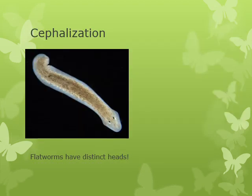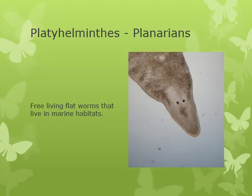Flatworms also were the first group to have distinct heads. Check it out. You look at this and you automatically think, it's a head. Humans have this cool thing that we do where we can put a face onto anything. You look at this and you're like, oh look, 2 eyes. Must have a mouth over there too. That's cephalization.